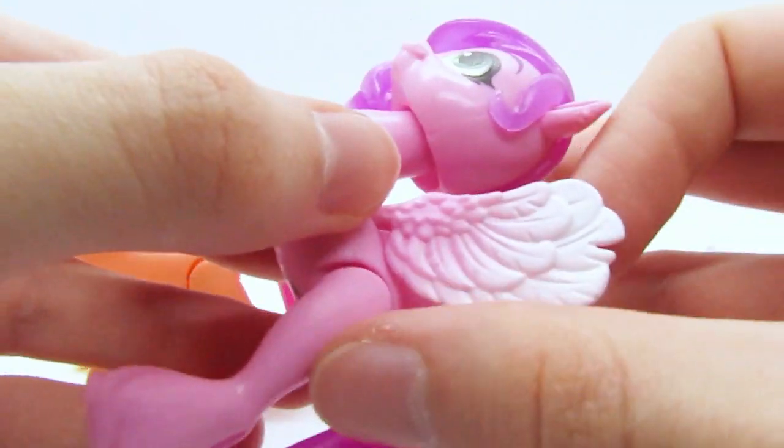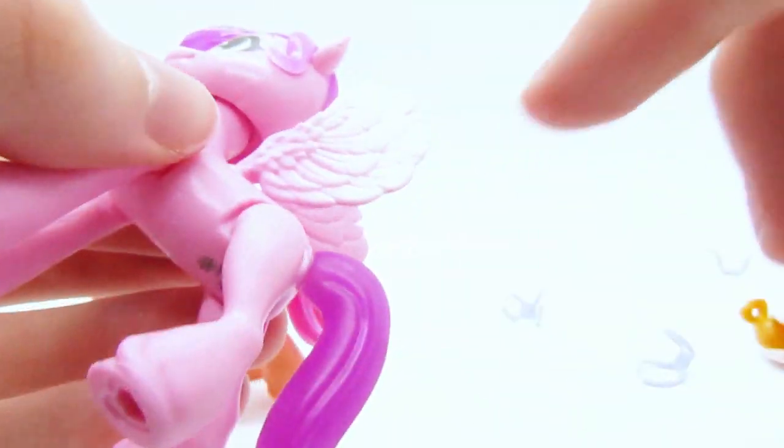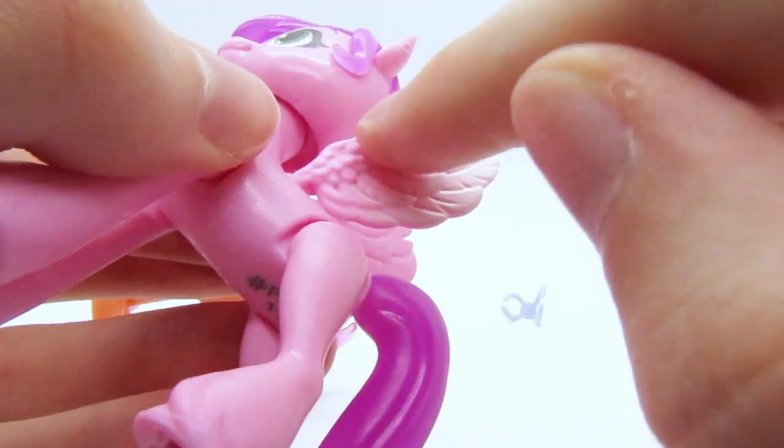Pipp's definitely pretty rounded here. We can see the small feathers and her larger feathers, and there's a bit of a gradient, so white to pink.